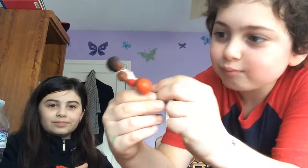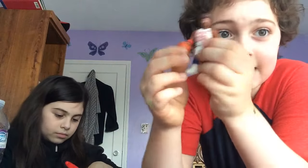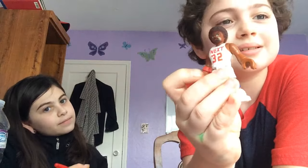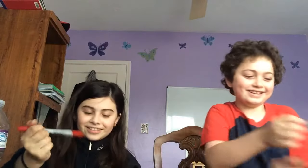Here we got, I can't show you guys, a basketball player number 32, because you can see it says next right here. That's their team. He has a basketball. He looks like a basketball player, but I don't know. LeBron James? He has short hair. And then we got Killer Croc with his teeth, his silver thing, and a blue stomach and some dark blue pants. That's cool.